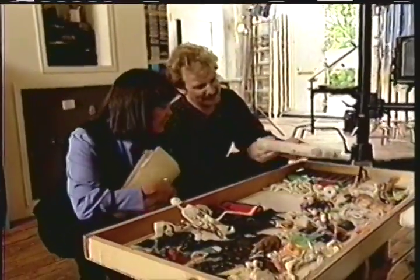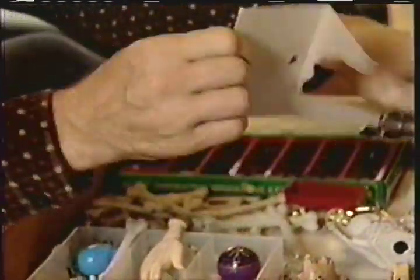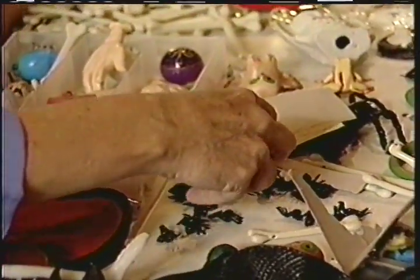We have always had a box called ghoulish things. Look at the eyeballs. That's great. Spiders. Weird. What do you plan to do with these guys? I just like to have them around for inspiration. You know, maybe we'll have them trailing up a tree or something. Oh, that's good. You really have to see these.